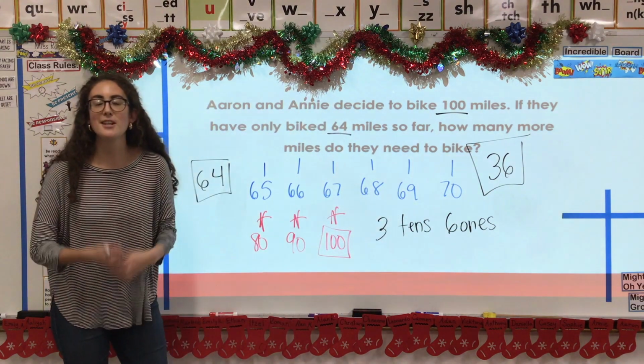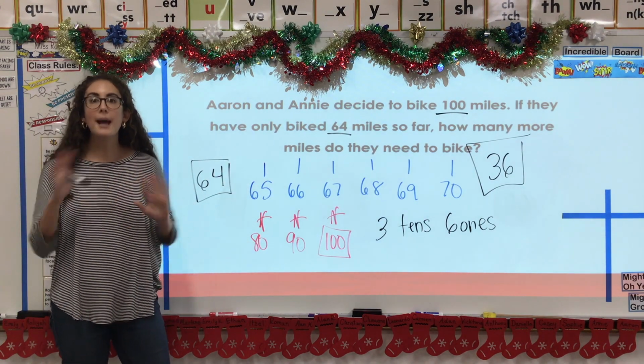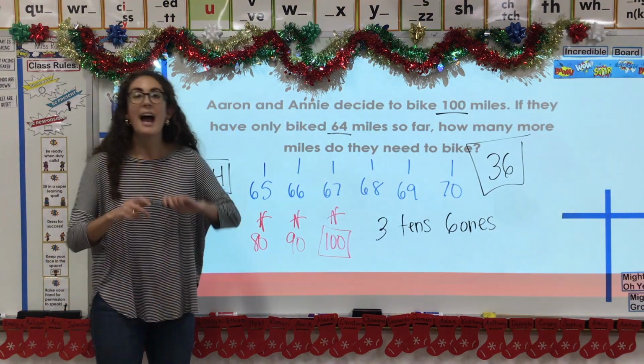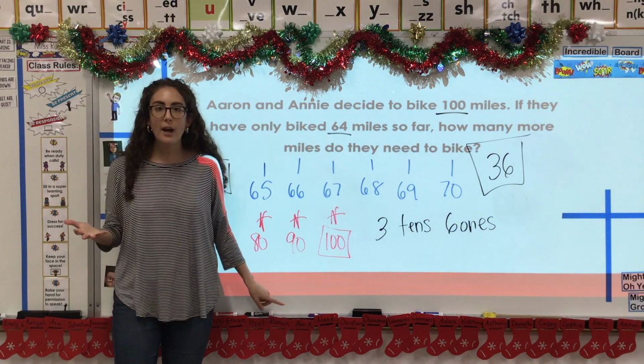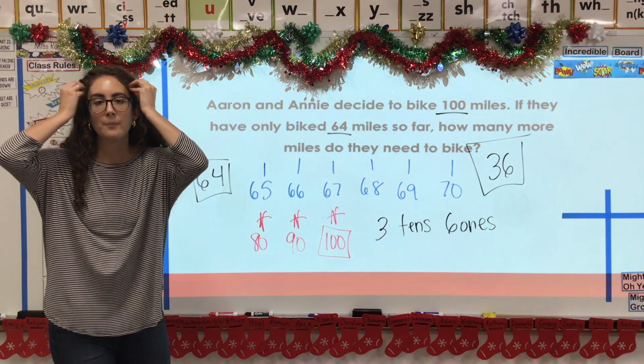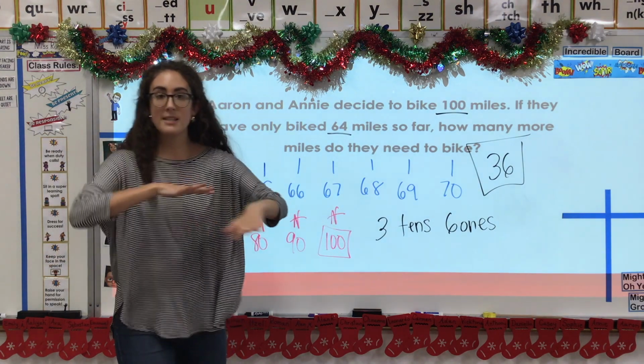I think this is just so cool that we can use skip counting as one of the many ways to solve our life problems with math. I know this might be a different way for us to think about solving, but it's good to grow that brain. So let's try another one. Can everybody reset?